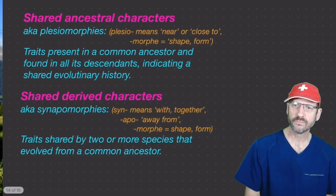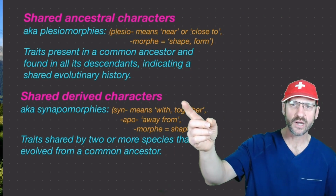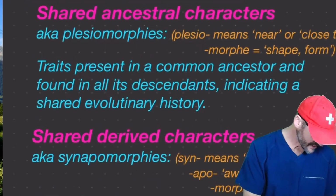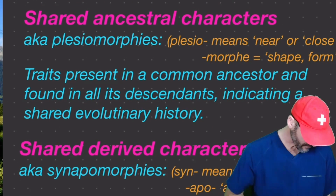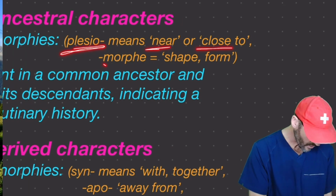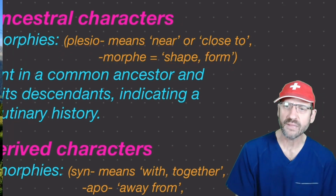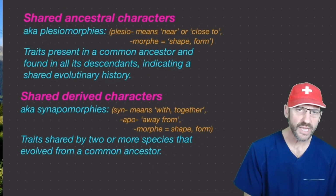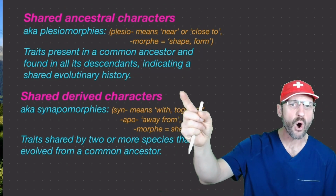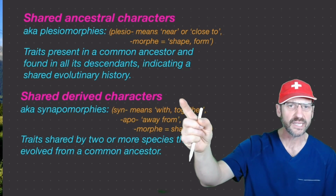So, shared ancestral characteristics are also known as plesiomorphies. The word plesio means near or close, and morphes refers to form or shape. So these are traits that are present in common ancestors and found in all of its descendants, indicating a shared evolutionary history.